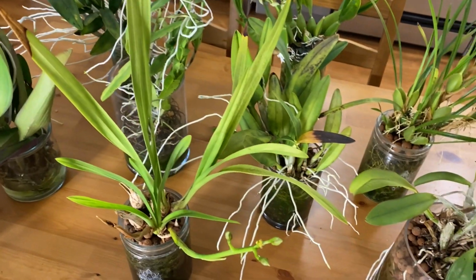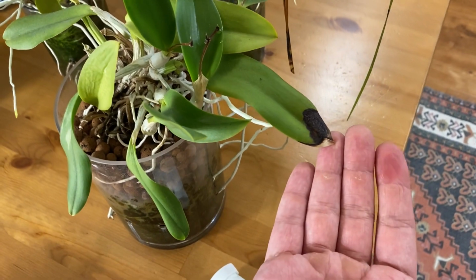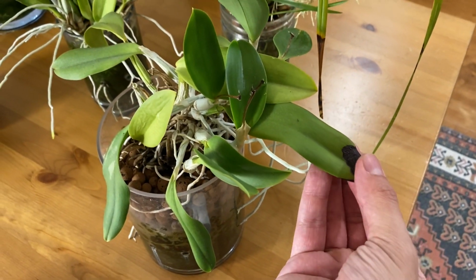So when I tell you those two things, what do you think is happening here? Well, I think it's pretty evident that there is a calcium deficiency because all of the new growths are starting to blacken.